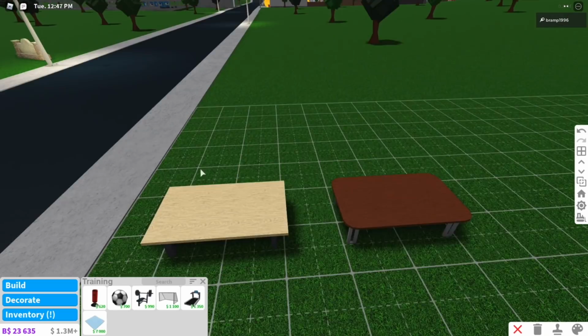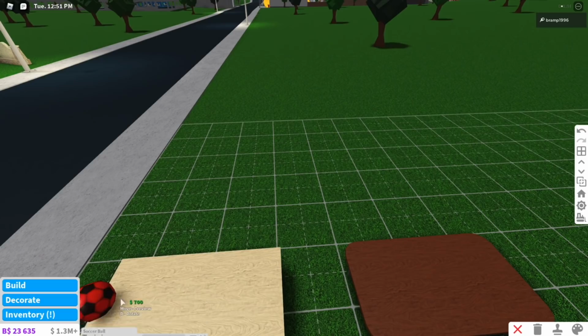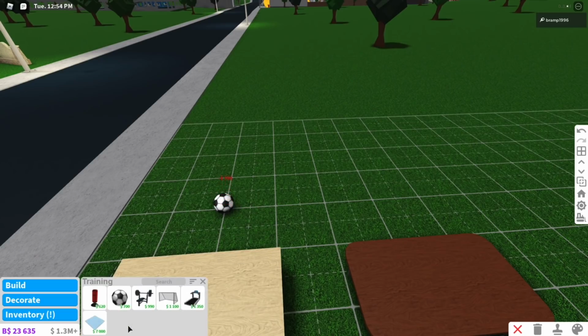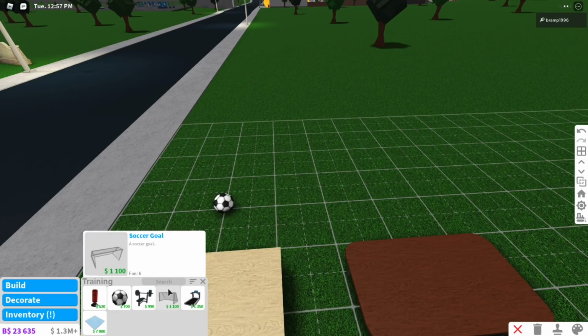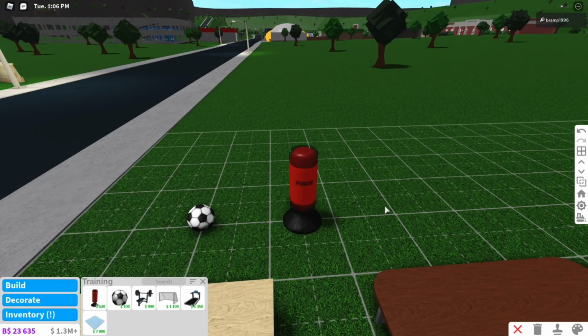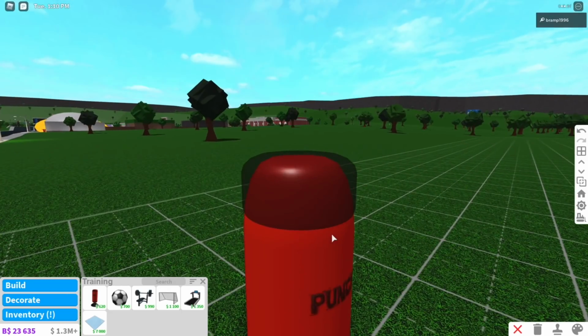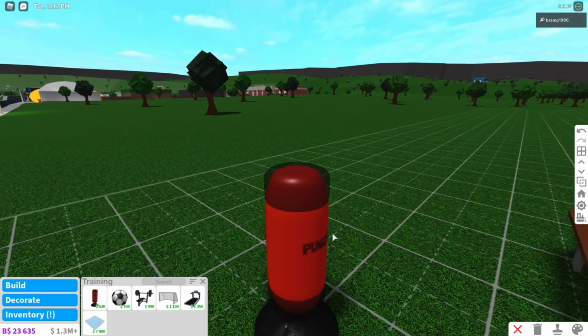Then training. In training, my favorite item would probably be the soccer ball. Just because it's easy, you can place it in your garden and create a football field. It fills up the space easily. My least favorite one, I don't know. I don't think I have one here, but I'm gonna go for the punching bag because I like to place that against the wall, but then when you start punching it, it goes through the wall like that, so you need to have some space for it. But also the fact that the top part is see-through, not really realistic in my eyes.